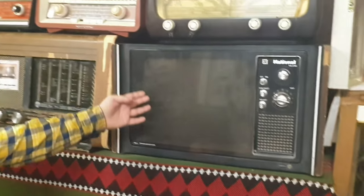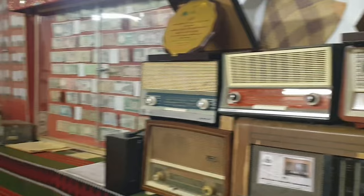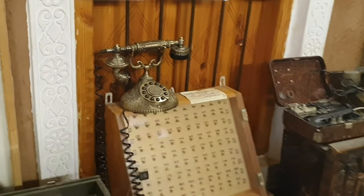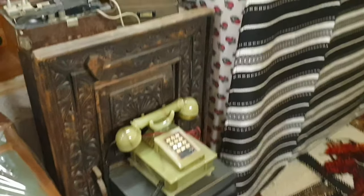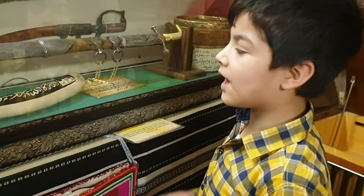And you can see historical things like these old TVs, old cell phones, and everything that's old. This is King Saud's sword.